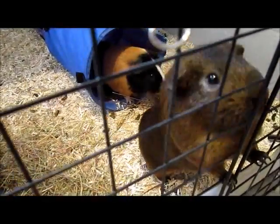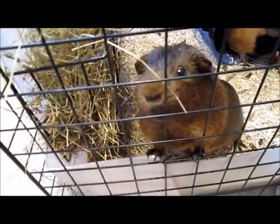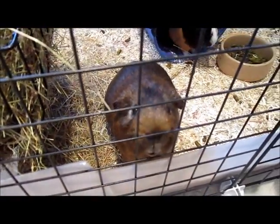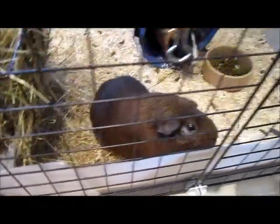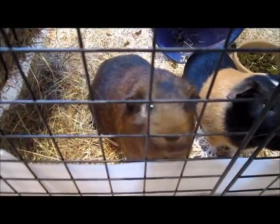Just to give you a quick update on Gibson's eye as well, as you can see, it's getting much better. The fur is starting to grow back. I've been treating him over the last 2 weeks with ivermectin, and it seems to be doing the trick. So Gibson is improving, and he's looking a lot better. Still quite a way to go, but there's definitely an improvement, so really pleased on that.